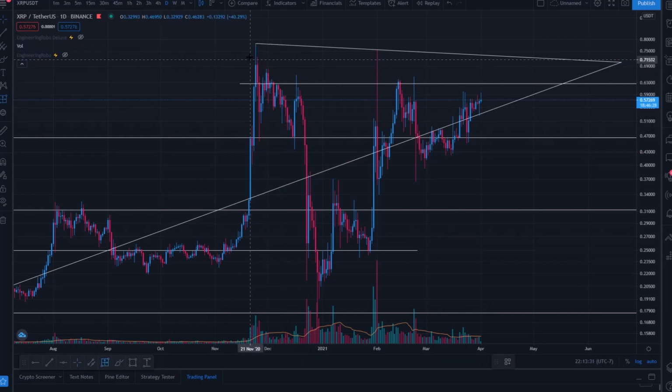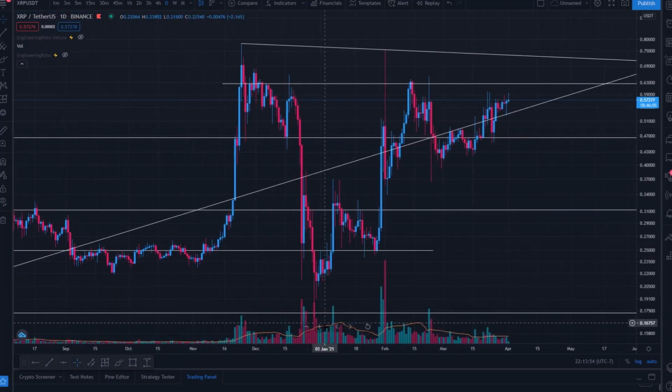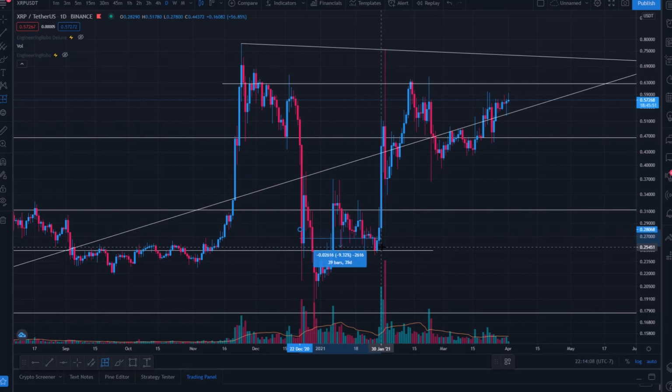After getting rejected off of the 70-cent swing high, we traded within that almost 20-cent range for about a month. Realistically, after getting rejected off of 62 cents and plummeting all the way through the 25-cent resistance and support line there, swinging all the way down to 17 cents, we then traded within 17 to 20 cents, more likely 20 cents to 30 to 33 cents, a 10-15 cent range for over a month. Like a month and a week, roughly.